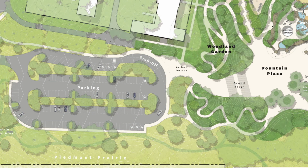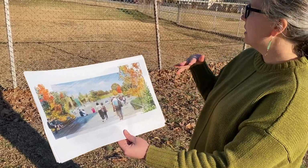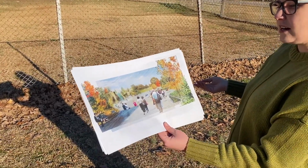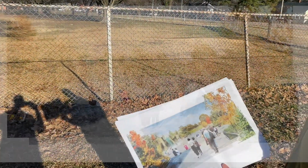Great, so here we are at the edge of what will be the parking lot for the Plaza and Play. And you can see here that there's this entry area. And see how our elevation is a little bit higher. So you enter in, and before you go down the grand staircase, as we're standing here at this spot and the elevation's a little bit higher, you can look out into the Plaza and Play. So imagine the waterfall off in the distance, the play areas to the left of that, and then if you look straight ahead, you get an idea of the skyline in the background.